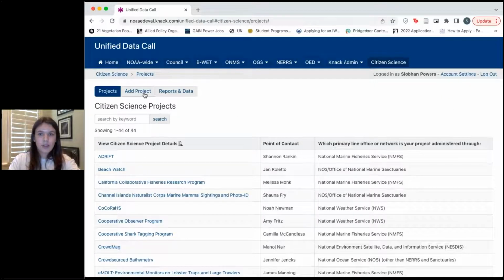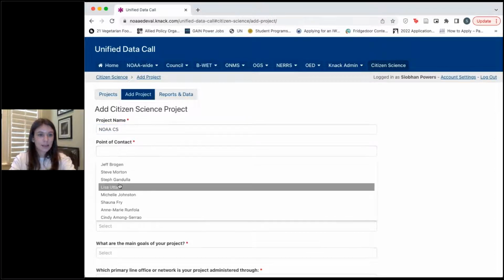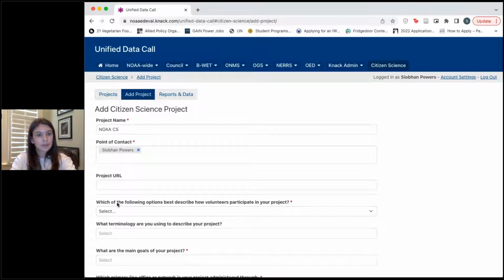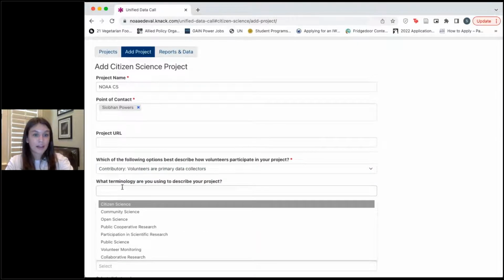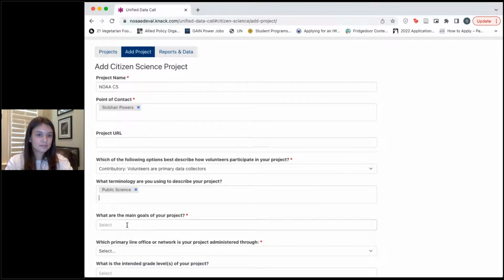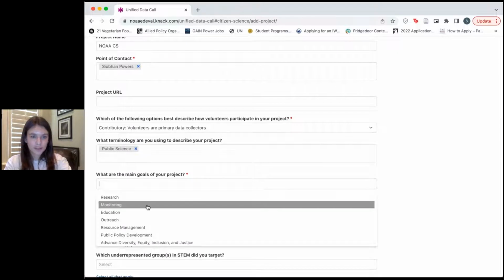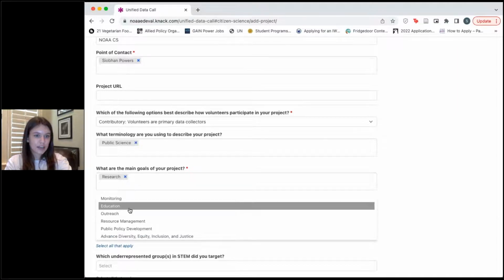All right. So moving on, if you want to add a new project, you go right here to this little menu where it says projects, add projects and reports and data. You will click add project and get right to it. So I will just name this NOAA Citizen Science and put myself as a primary contact. I will mark how volunteers participate in the project and any inclusive terminology I would like to include. I will call it public science. And here I can also highlight the main goals of my project. So I will say that this is for research as well as education and outreach.